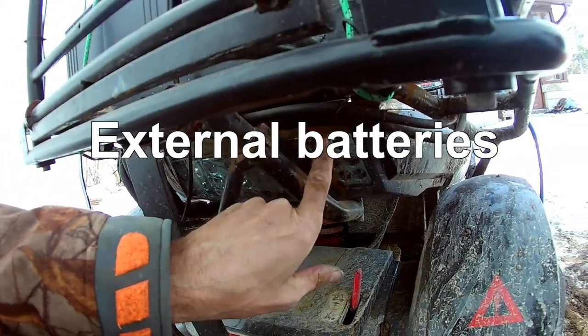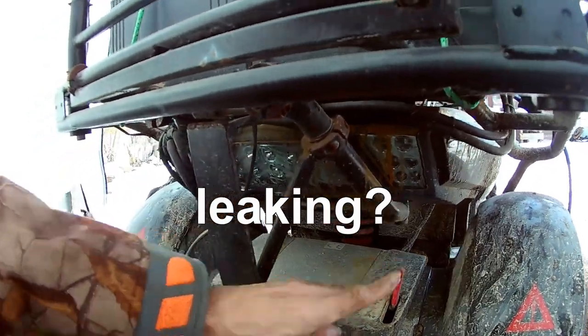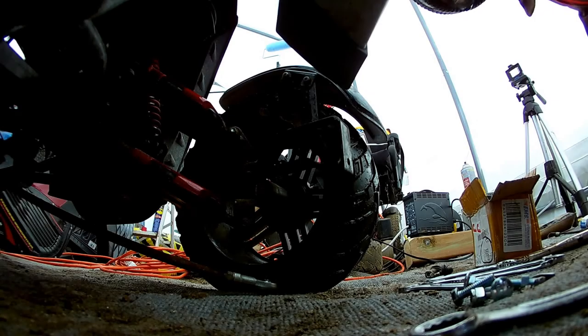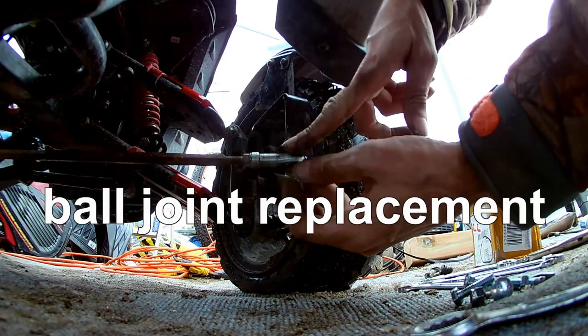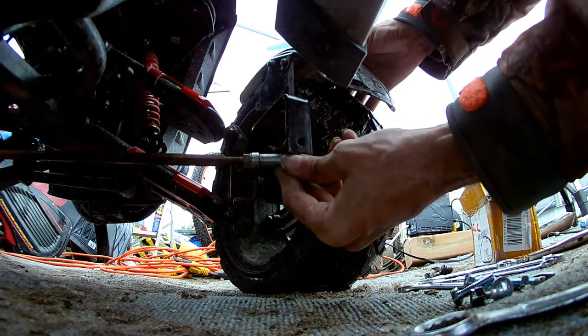Down stuff here. It is dripping down both sides. I noticed this earlier in the winter. So when this is up inside, it's resting right against this thing here. And I'm afraid it's gonna bind.